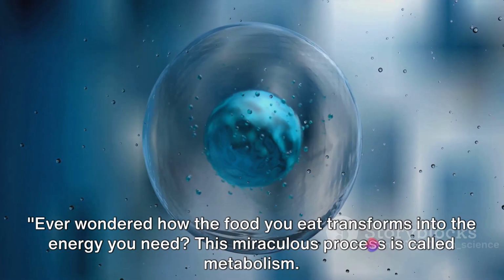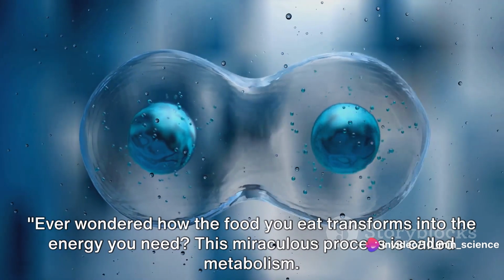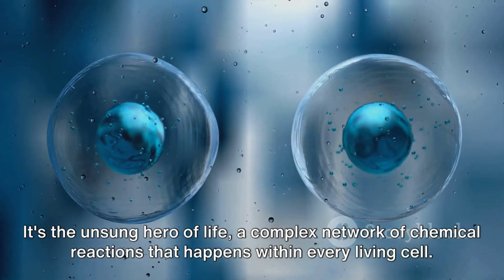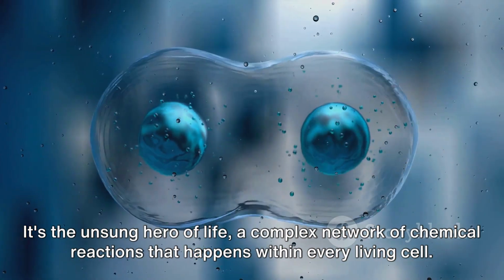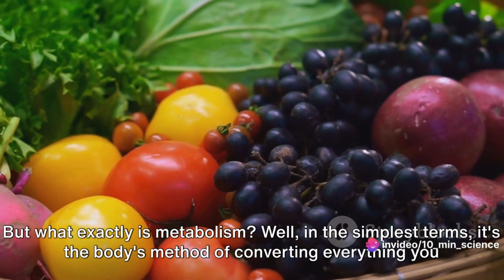Ever wondered how the food you eat transforms into the energy you need? This miraculous process is called metabolism. It's the unsung hero of life, a complex network of chemical reactions that happens within every living cell. But what exactly is metabolism?